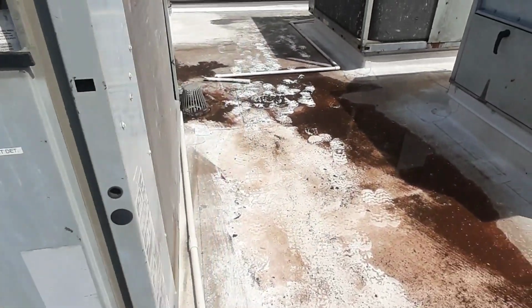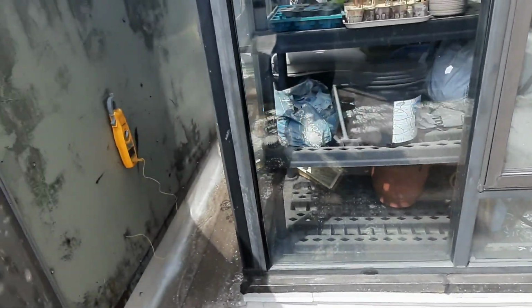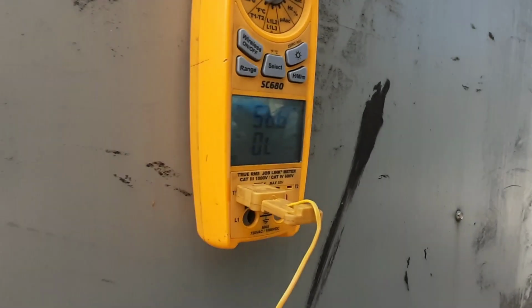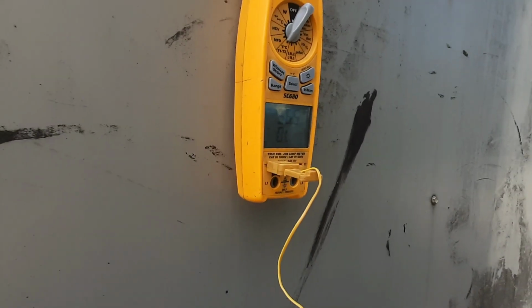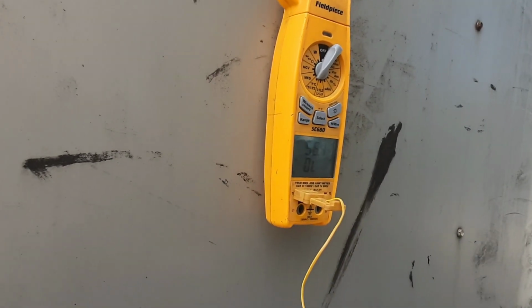This is going to be R22. So if I'm at a 72 degree return, 52 would be 20, we're at 56. We saw down to 49.